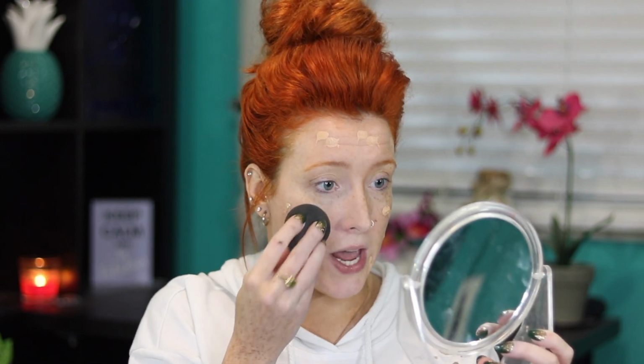So I'm going to use one of my Holy Grail foundations. This is the CoverGirl Healthy Elixir Foundation. I had actually mentioned this foundation in my favorites of 2017. This foundation is awesome, man. I love it. This is in the shade 710. It's the second to lightest shade.